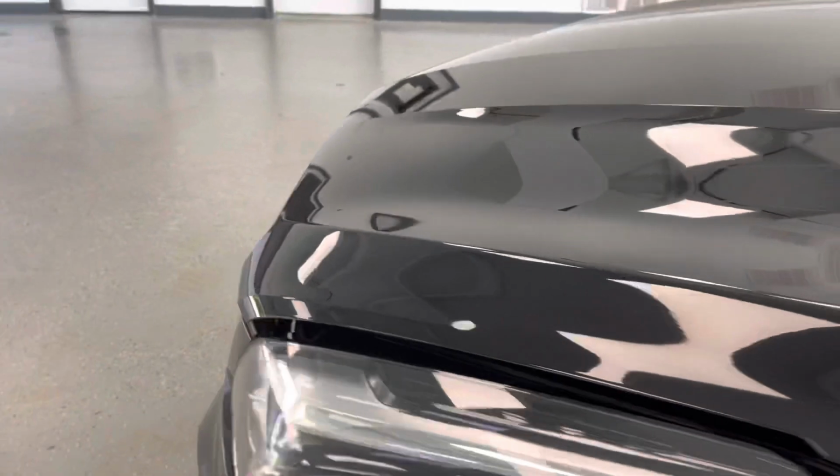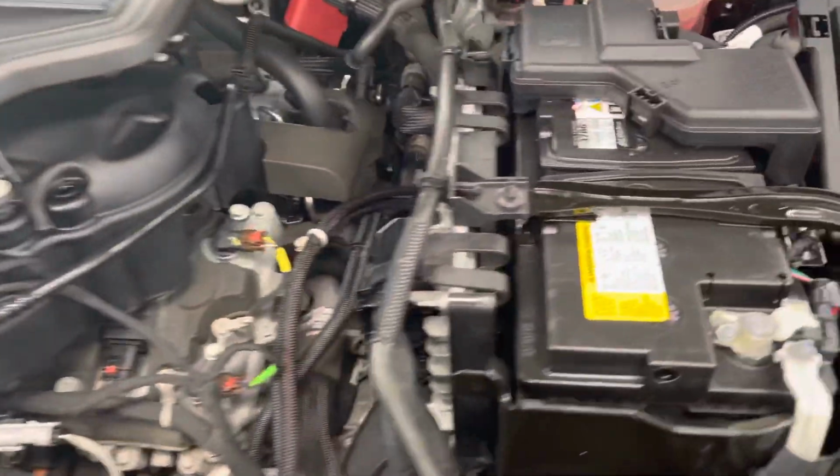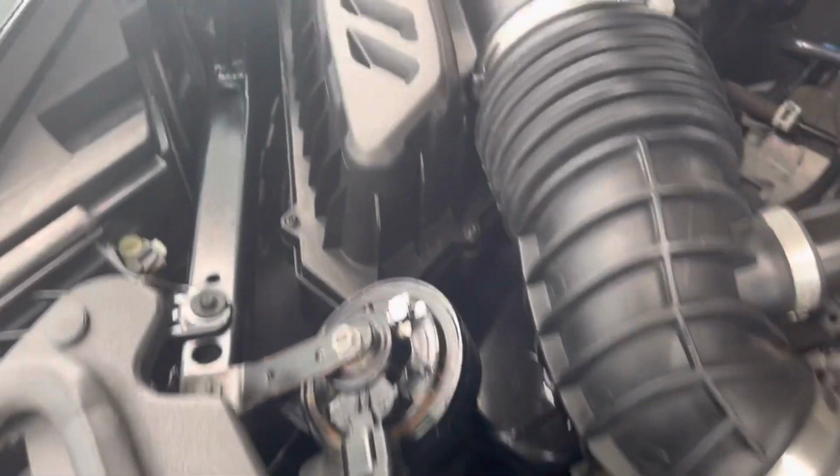Like I said, 3.6 liter V6 engine here. There you have it. Very quiet, clean, no exhaust leaks, no fluid leaks. See, no corrosion on the battery terminals. Low mileage vehicle. And it looks like a brand new engine bay in there, as you can see. Let's shut the vehicle off here. We'll get into the last portion of the video.